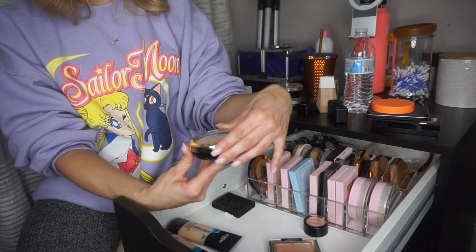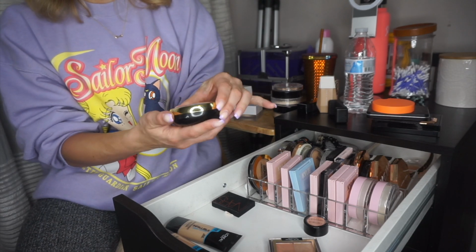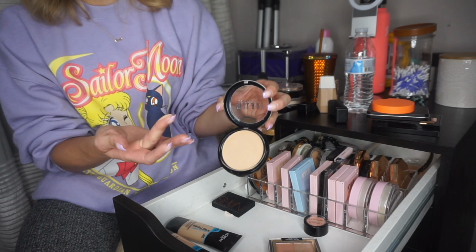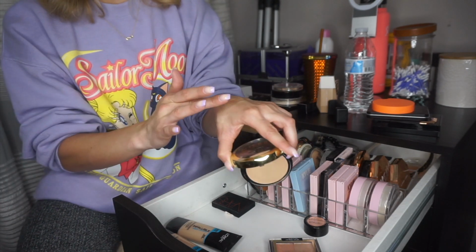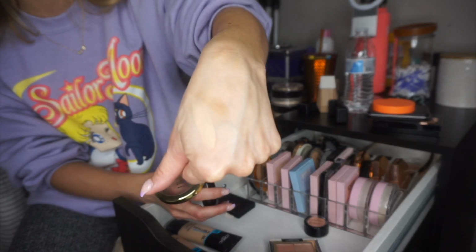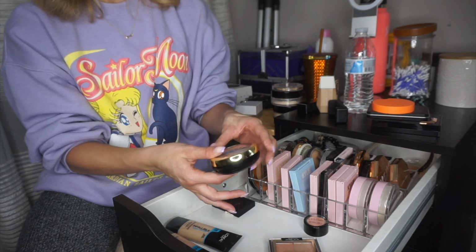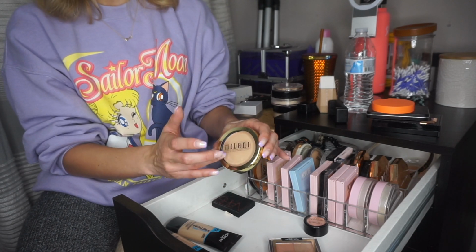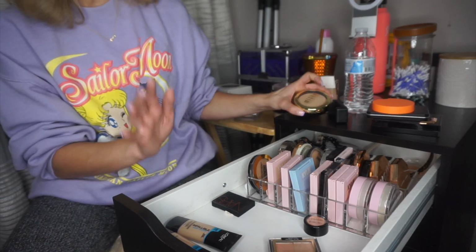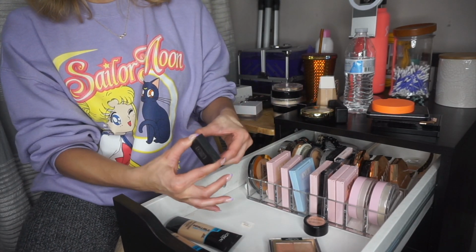Another foundation. This is the Milani Cream to Powder Foundation. I liked it when I tried it, but the shade is so off for me. This is just not my shade. I remember when I put it on my face, it was way too pink for me. So maybe I'm going to keep it for the fall when I'm a little bit more fair, because I tried this and I was already pretty tan, so I'm going to hold off on that for a second.